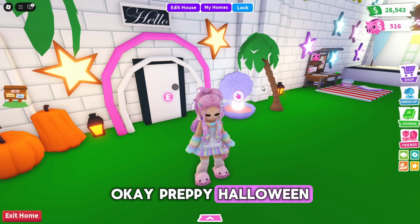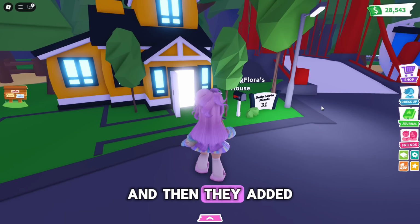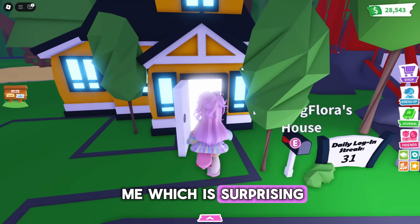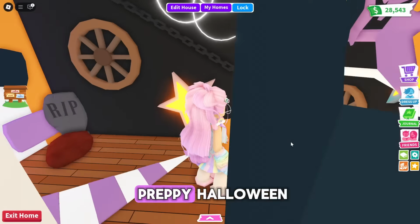Okay, preppy Halloween. I do think I know what this is. So I think it was because I traded one of my houses and then they added this house after, and they didn't scam me, which is surprising. Like, thank you, I guess. Don't ever trust people, but I took a little chance. Anyways, so yes, they added this house, and again, it's not my style, but I do kind of like it because I like when there's a lot of things going on. But this is definitely a preppy house, which is also why I named it Preppy Halloween.